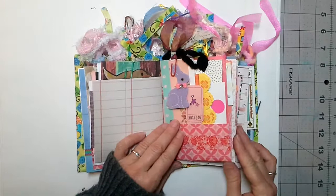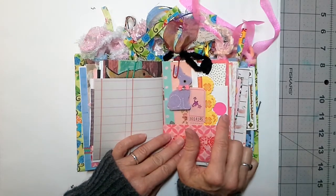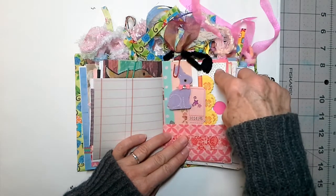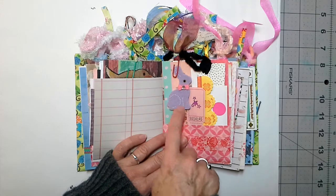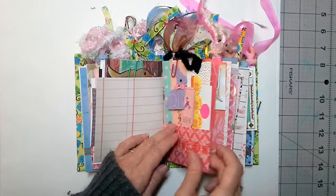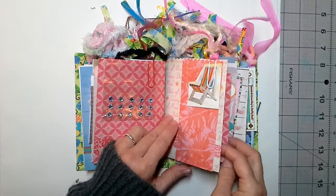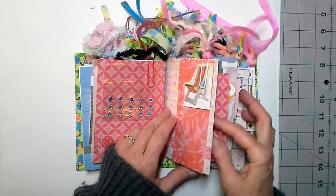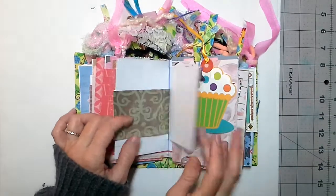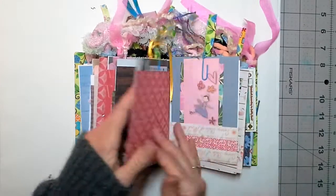Oh my goodness, this is a fun pocket. We've got border strips, we've got tickets, we've got little stickers back here, we've got a bookmark right here, we've got 2 bookmarks right here, and we have a purple bunny rabbit with a pink bow tie. Bling for you. Couldn't we all use a nice chair on the beach now? Stickers, some inky papers, fun bookmarks. This is a cupcake.